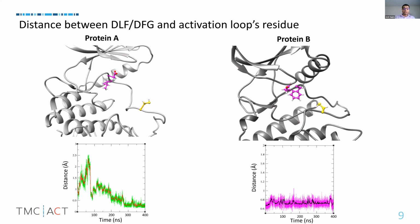So if you can find an inhibitor which can interact with the aspartic acid of the loop and your target residue, then you can stabilize the out conformation, and in that way you can actually achieve the inhibition of that kinase. So how do you do that? Let's take the motion into account.